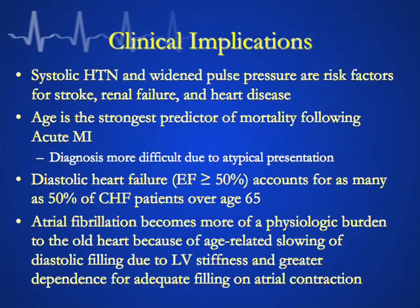Just summarizing the clinical implications, systolic hypertension and widened pulse pressure are risk factors for stroke, renal failure, and heart disease. Age is the strongest predictor of mortality following acute MI. Diastolic heart failure, where ejection fraction is normal, accounts for as many as 50% of congestive heart failure patients over the age of 65. So you may not always have congestive heart failure related to systolic dysfunction, but diastolic heart failure is common, especially in patients who have diabetes and hypertension.